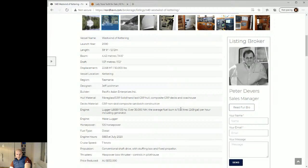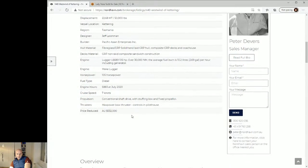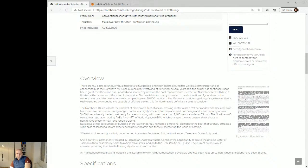So okay, we'll check out the speed. You're going 7 knots, so you're doing about 1.3 litres an hour at 7 knots. Sorry, you're doing 1.3 litres per knot. 1.3 litres will take you 1 nautical mile. Fuel capacity over 3,400 litres will cover more than 2,400 nautical miles. Okay, this is about right. That's with no reserve, but you could do it.